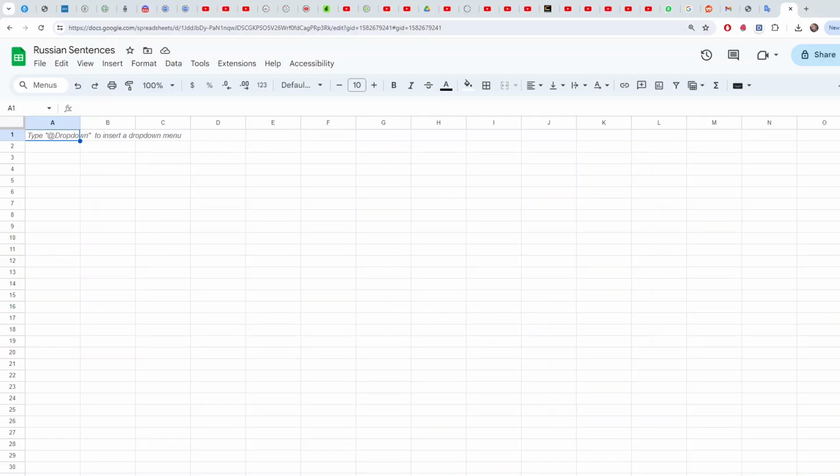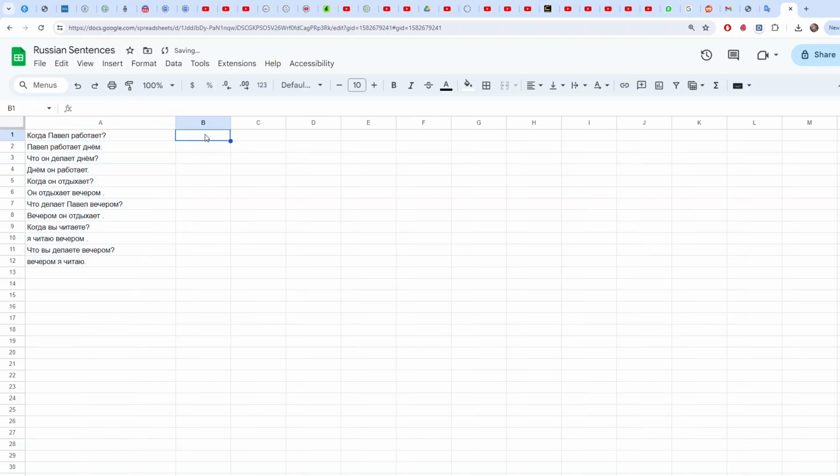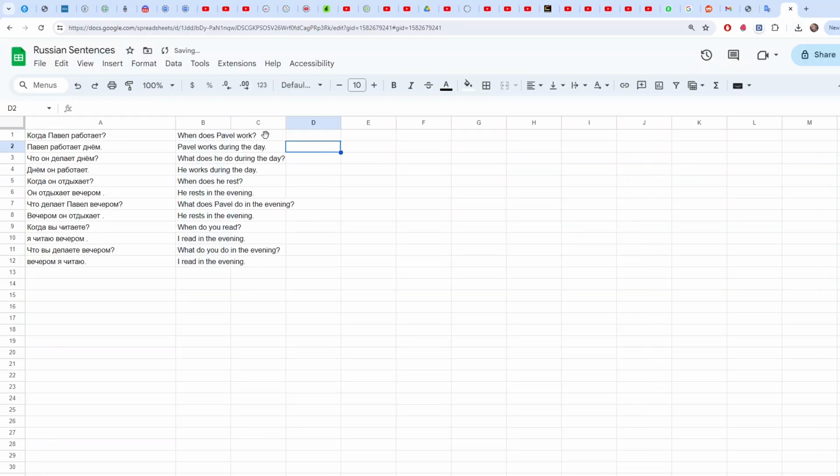Okay. Now you should be able to see the Google Sheet. And I am going to paste in the Russian and English from Google Translate. So first, I'll paste the Russian here. So here are the Russian sentences, and I'll go back to Google Translate, copy the English, and paste them in right next to it. And now, as you can see, we have the start of our list of sentences. And the idea is we're going to have thousands and thousands of sentences.